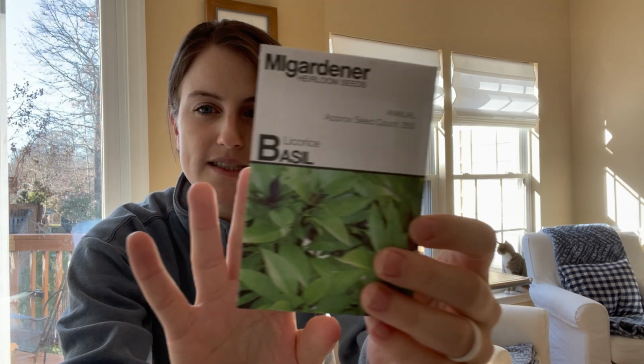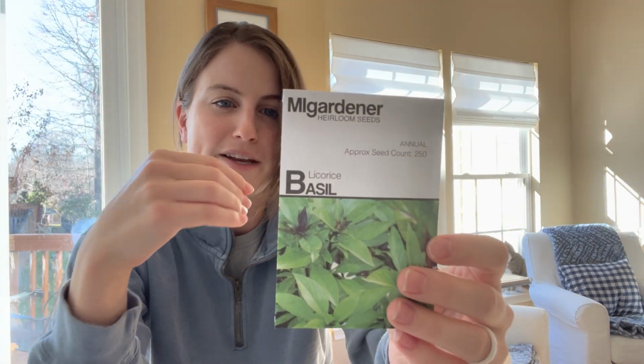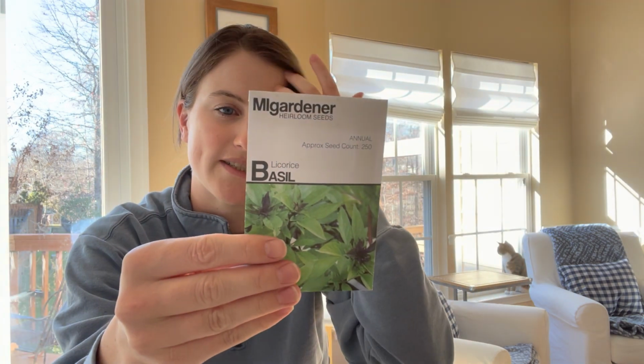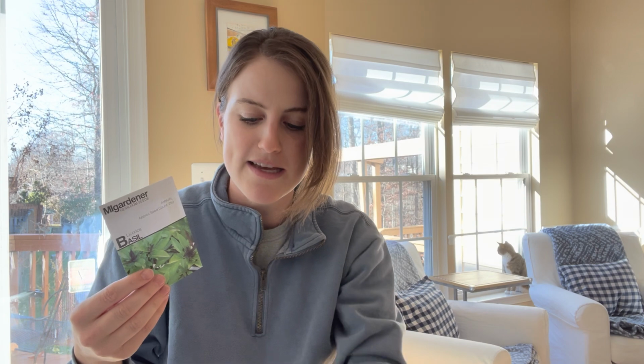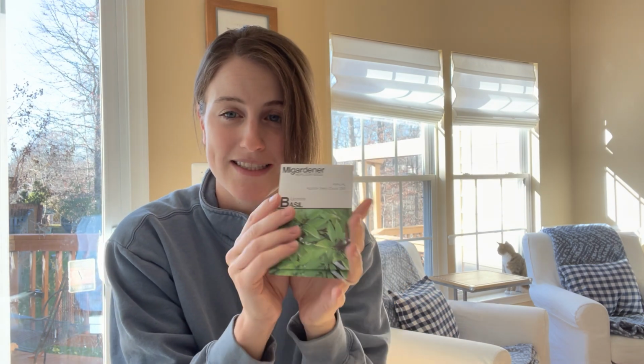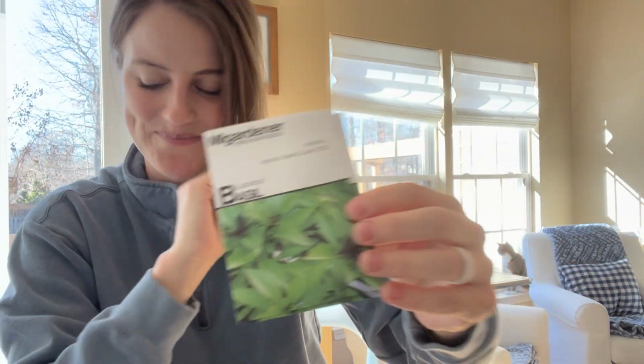I grew this summer. I let it flower and the bees loved it. I didn't really use it that much for cooking, although it does have a really pretty licorice kind of flavor and smell. And so I definitely could use it, but I got a couple packs because I want to grow some of this in the landscape just to let it flower and let the bees enjoy it. And it lasted a really long time. Sometimes my basils get kind of covered in mildew and they get kind of gross, but this one didn't. It did really well and it really lasted.